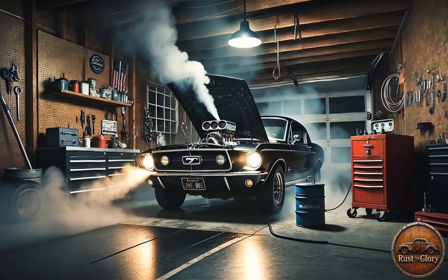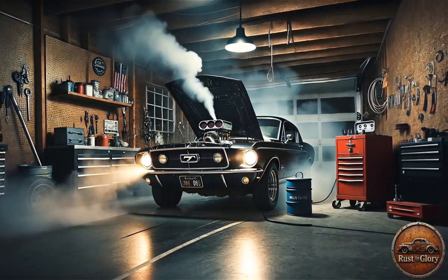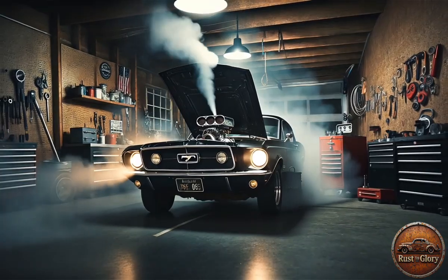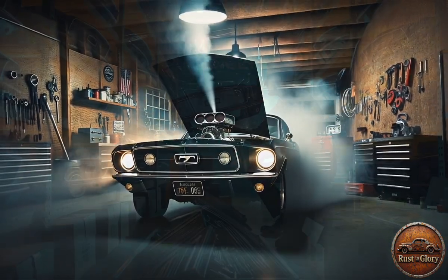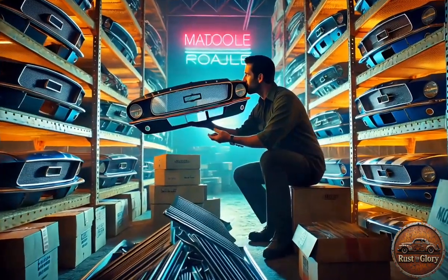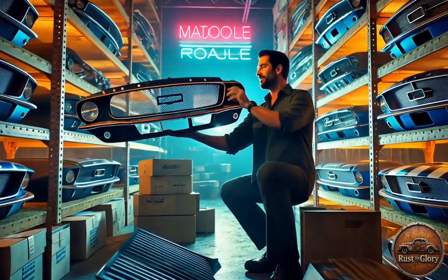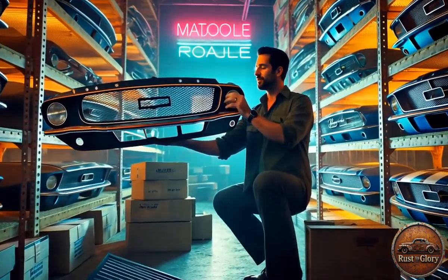But let's talk about setbacks. There was the time I dropped a wrench on my foot, or when I accidentally reversed the polarity on the wiring and turned the headlights into flashers. My favorite analogy? Restoring this car was like assembling IKEA furniture, if the instructions were written in hieroglyphs.